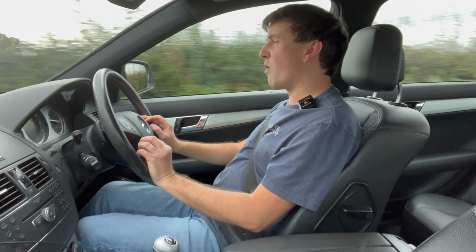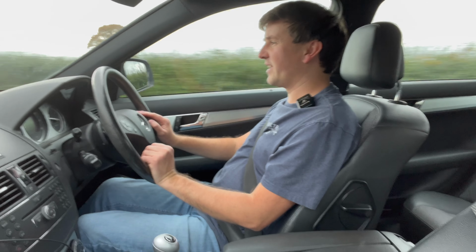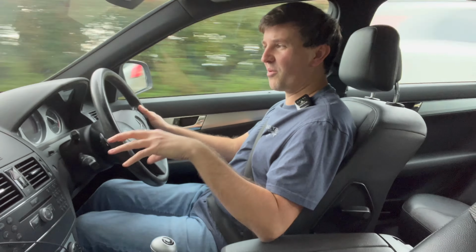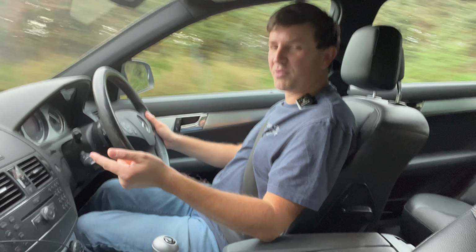And let's just recap why I think that then. Well, because I think it drives so nicely, this car. I think it's packaged so very well. It's a nice size. It's not too big nor too small. This one is obviously a saloon, but also you can get the estate as well. Now, in terms of engine options, I personally think this 220 CDI is probably the best all-rounder if you want something that's good with performance, but also good on fuel economy as well.